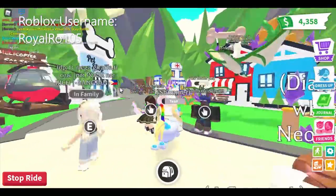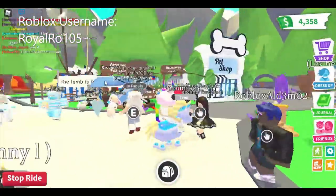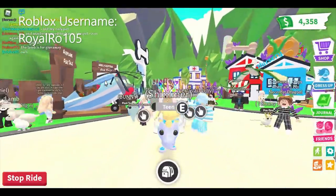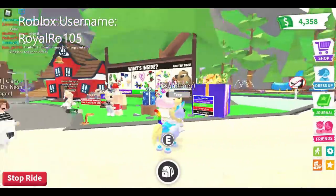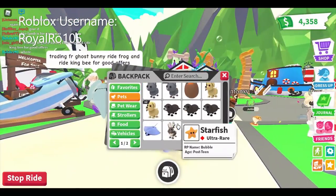This town is full of trading, trust trading. So yeah, just saying. And also, I trade a lot, not really. Like you see here, here are all of my pets. You like them?